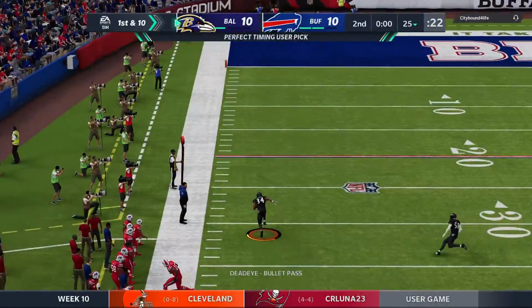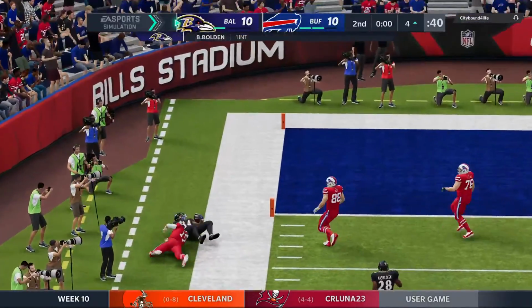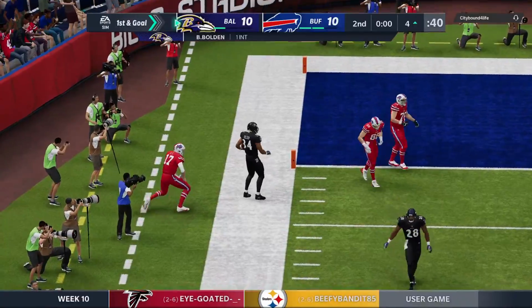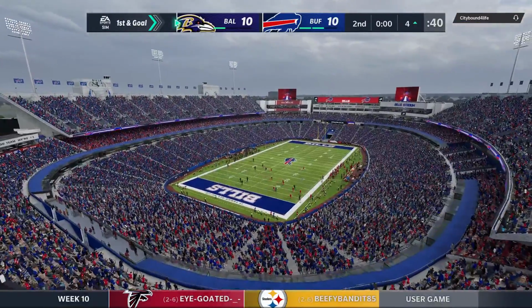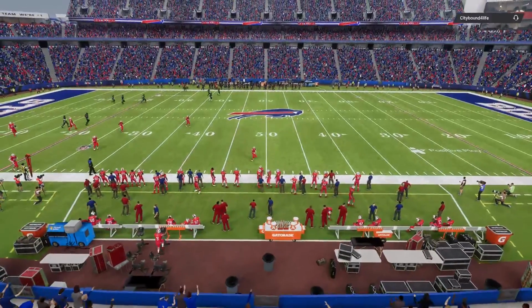And now this is intercepted. My goodness. Picked off near the 34. And he will be out of bounds as time has run out on this first half. So thanks to the late touchdown, it's a tie ball game here heading to break.